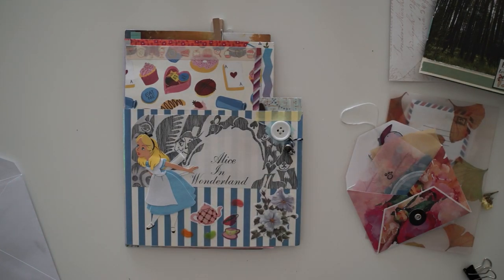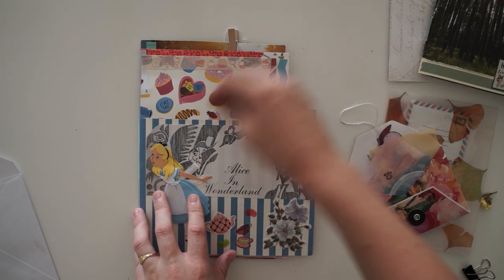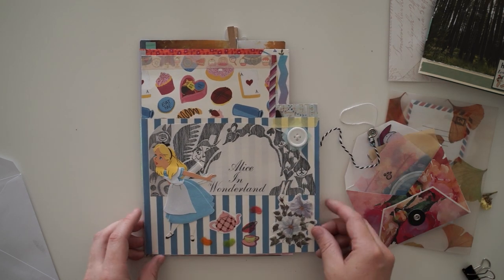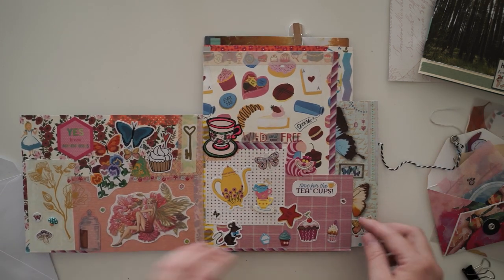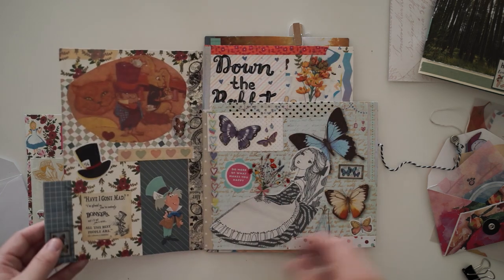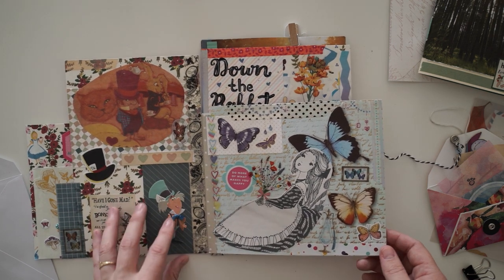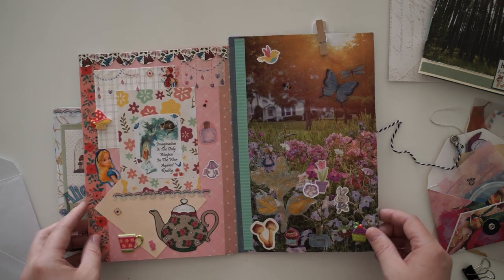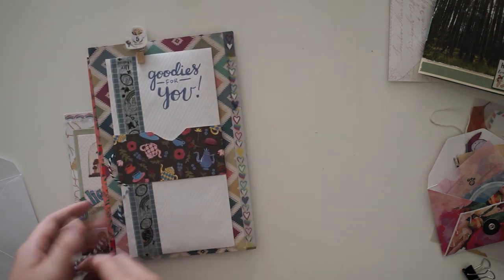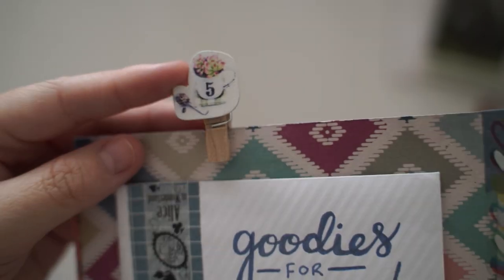Oh my goodness, it just keeps going. So how do I open this? I think we go like that. Oh, I love that. This is jam-packed. How cool is that? Oh, wow. These images, like I've never even seen some of the stationery before. Down the rabbit hole. This theme is just beautiful. And then we've got more on the back. Like even this clip, I'll show you a close up. Like all the little details.